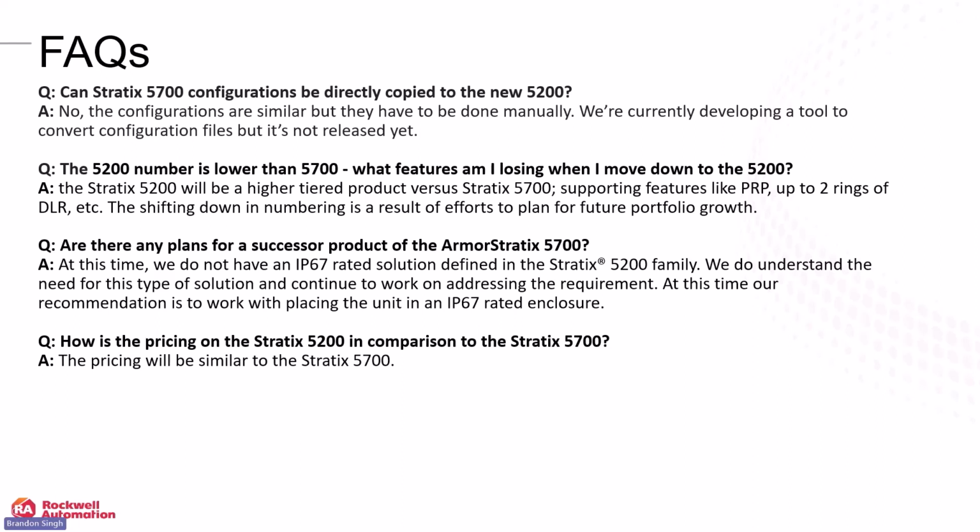The 5200 number is lower than the 5700. What features am I losing if I move down? You're not losing any features. You're actually gaining some, gaining PRP, gaining the ability to do 2 DLR rings. Why the nomenclature has moved down, not quite sure. Rockwell says it's because they're shifting in efforts to plan future portfolio growth. But I look at it as the same as Type 6 and Type 7 encryption. Type 6 is more secure, even though you have a lower number. Same instance here. 5200 is a lower number than 5700, but you're gaining a lot of features that you previously didn't have.